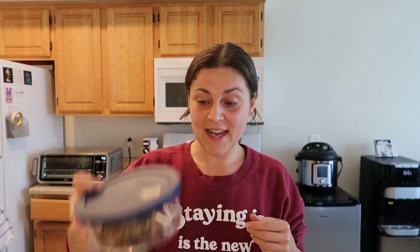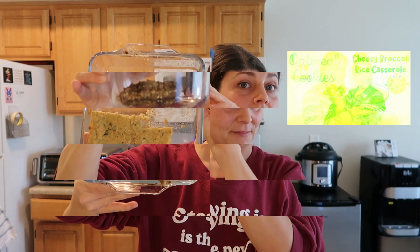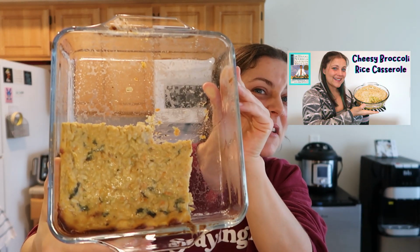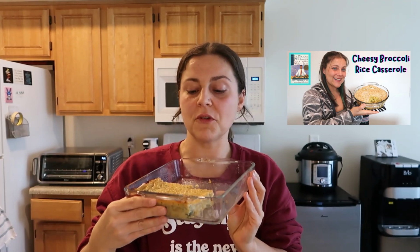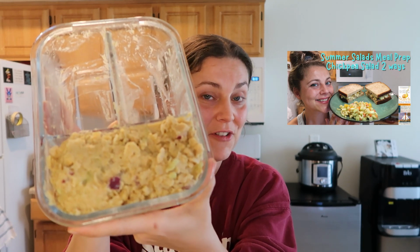So what I have left of my meal prep that I'm going to be trying to eat today is about 2.5 of those little granola bars, this much cheesy broccoli rice casserole, so it might be just a little bit over one serving, I don't know. And then cheesy taco hash brown casserole, that's probably more like two servings, and this is the smaller square. And that's actually quite a lot of the chickpea sandwich mix that I have left over. I'm definitely not going to be able to eat all that today.